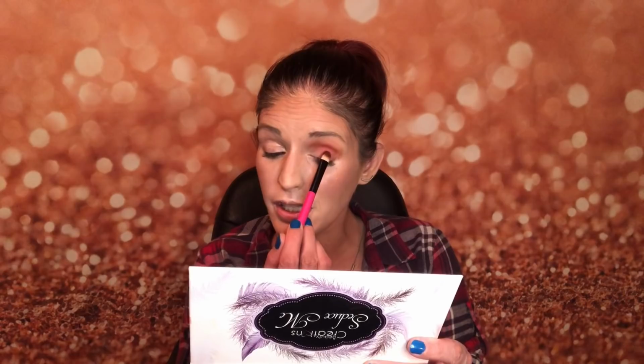So let's try this Amor. I guess it's Amor, A-M-O-R. I'm probably saying that wrong. But it's a shimmery kind of pinky purple shade, and I'm just gonna use a flat, pack it on brush here, and we'll just see what that does. All right, and again, I'm just using a really light hand, so I like that the brush definitely picks it up and I don't have to use any Matte Fix Plus or glitter glue or anything like that. So that's pretty impressive.